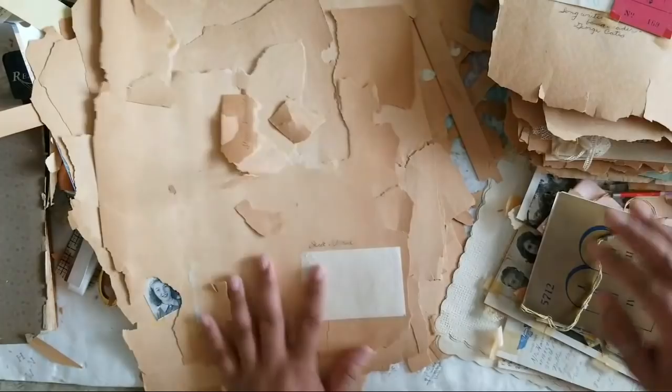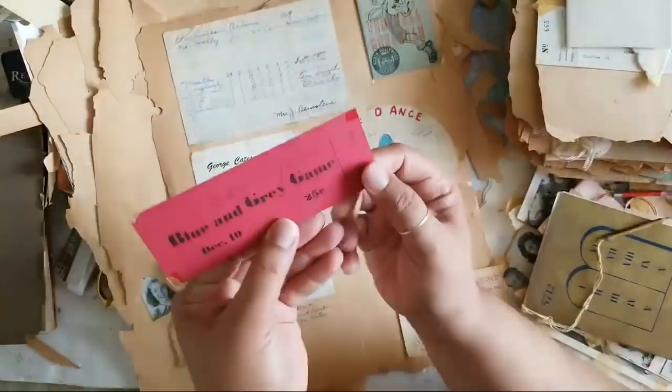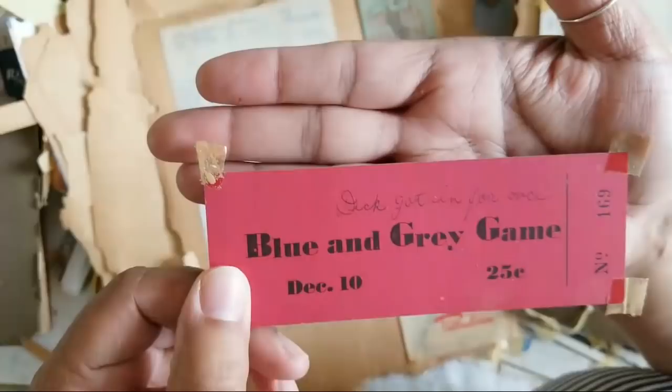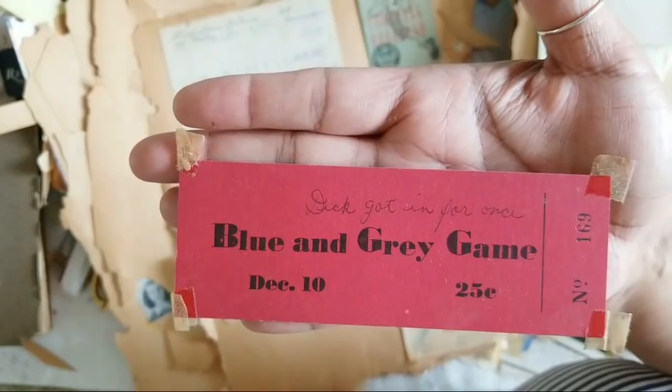Okay, moving on. So what do we have here? Another ticket, it looks like. It's the blue and gray game, and she wrote a note on here that says, I'll let you read it. I guess it's the shorthand name for Richard, and then got in for once.